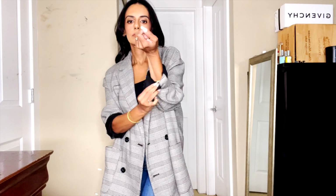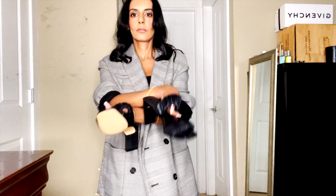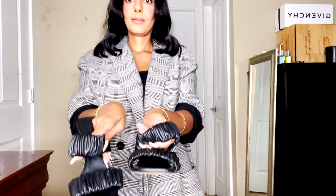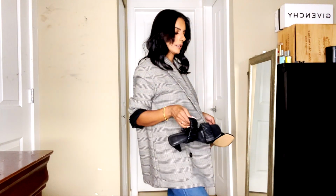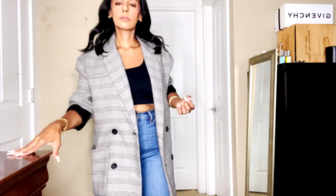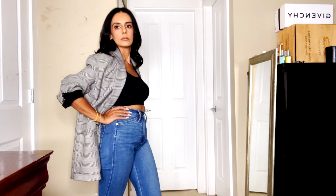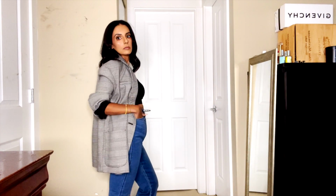Switch it out because we are seeing blazers again all over the place. So I like to give it more of that cool girl vibe by just rolling up the sleeves, and oversized, the bomb. I love it. So nice. Add a pair of heels and let the toes breathe, because we are still somewhat in summer. We're technically not really into fall. And I kept the same bootcut jeans. They look great with the heels and the same bra top. Obviously, just switch the cardigan over to the blazer.